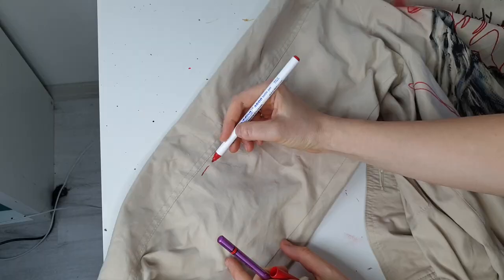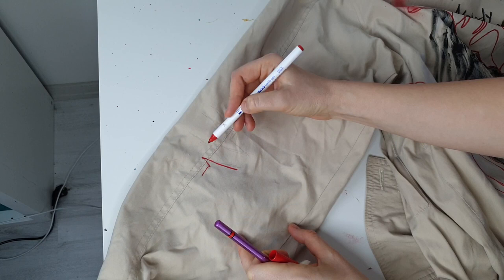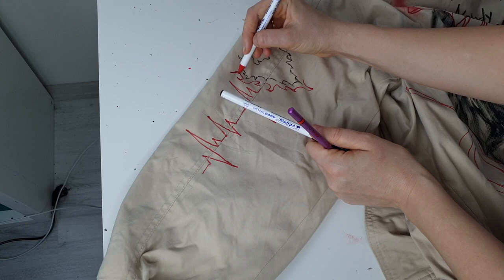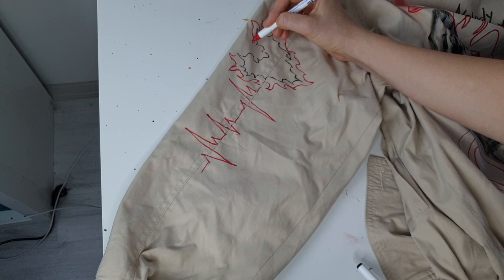As you can see, I'm using a lot of markers, and here I'm really enjoying using markers. Actually, I'm not a markers person. I prefer to use brush and paint, fabric paint, but this fabric is just perfect for fabric markers. It's so smooth and the markers look so bright and vivid on such fabric.